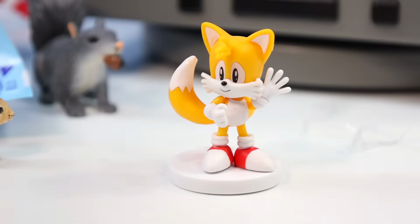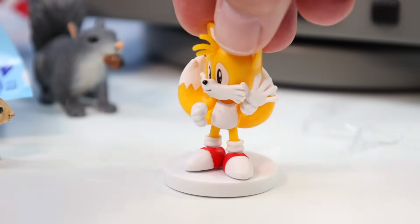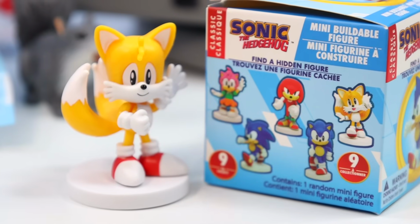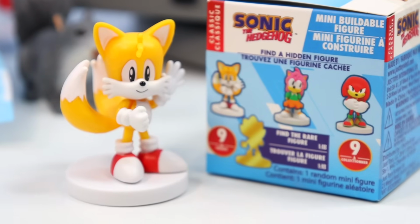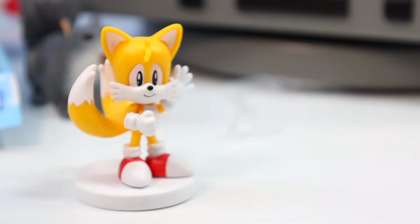Well, that's certainly a cute figure, built pretty well and clean. Maybe a little bit loose, he might lose a tail now and again. That is from the mini buildable figure thing. And there's buildable figures of Amy, Knuckles, and a couple versions of Sonic on there. Ooh, a find the rare figure, 1 in 8, Super Sonic. Not bad though, that was kind of a fun 5 minutes of build.